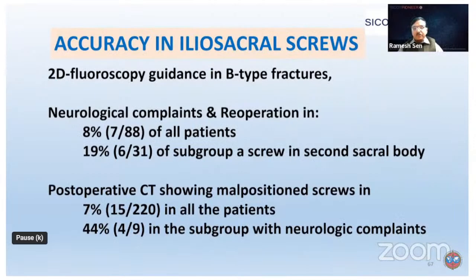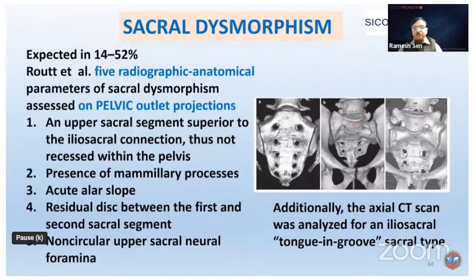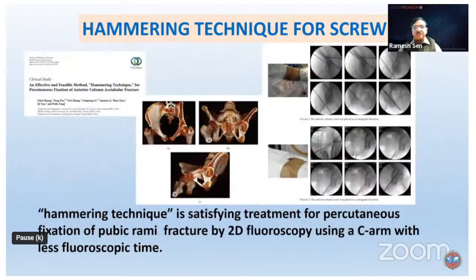The accuracy is very, very important, but in spite of 2D fluoroscopy guidance, there is a percentage of complications which have been happening and which can be evaluated either by the complaint or the symptom or the postoperative CT. And very important to avoid one of the factors is to look out for sacral dysmorphism, which is not uncommon in most of these cases. For being safer, there is a technique called hammering technique. There are many things described, or you can have a navigation.